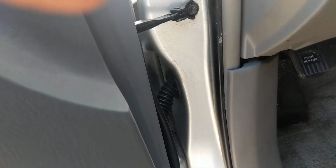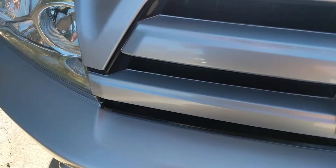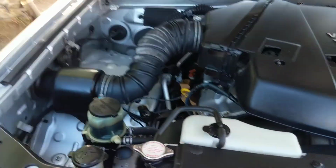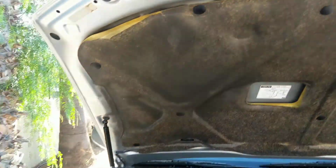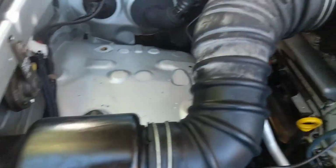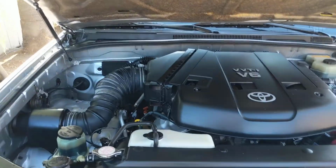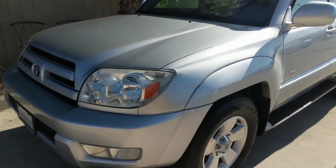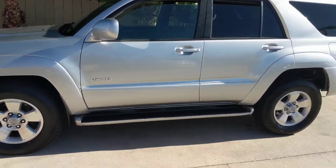And lastly, you do the steam clean under the hood. So this all looks like new. This is all dirty. Came out super nice. These hood shocks are no good. They're not holding the hood up anymore. We're probably going to order a couple of those tomorrow. But we brought this sucker back to life. It's looking beautiful. Could go another 200,000 miles.